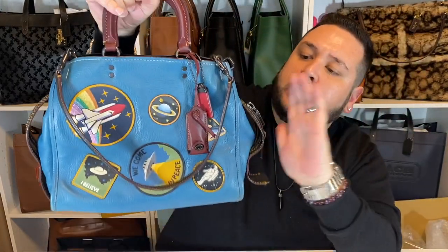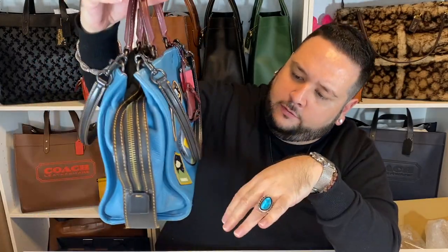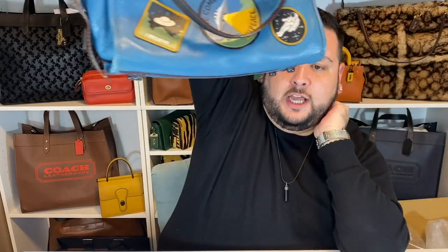There she is in all her glory. Like I said, this bag is used. She has been very loved, but it is okay. I have a lot of faith that this bag is just going to snap right back, and I'll be able to reshape her, get some of her shape back. I'll be able to get a lot of these corners touched up.